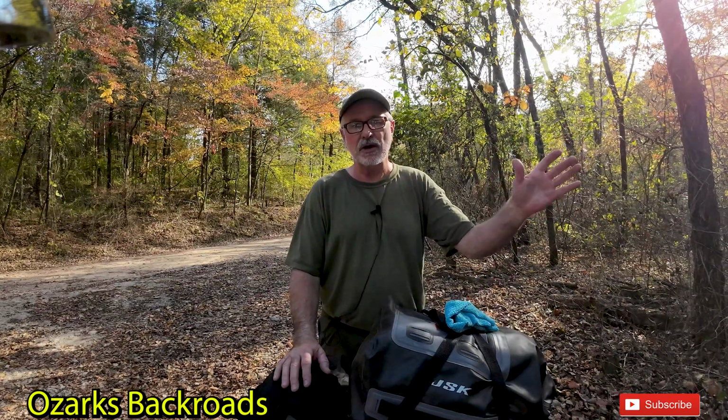And then, of course, we looked at the spring there. That's the Turner spring. Really cool, coming out of the bottom of that beautiful bluff there. The flow is pretty slow right now, but that's the way it is here in the Ozarks. We just haven't had any rain in forever. The creeks and the rivers and everything is just really slow.